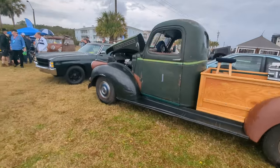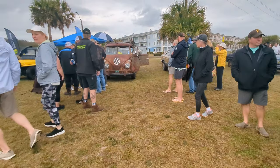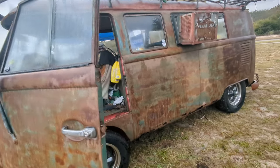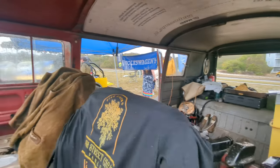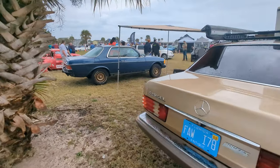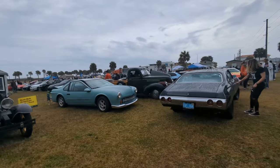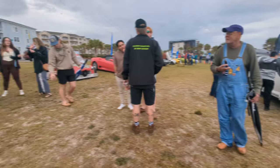There's an early 70s Chevelle Malibu. I had a convertible Malibu, 1970. Kind of a lifted Mercedes sedan here. This one, looking good, surviving. Wow, are there some cool cars here? Looks like we got a, I shouldn't speak too soon. I like to investigate a little more. Look at that. That is pretty cool. Lot of cool stuff out here.